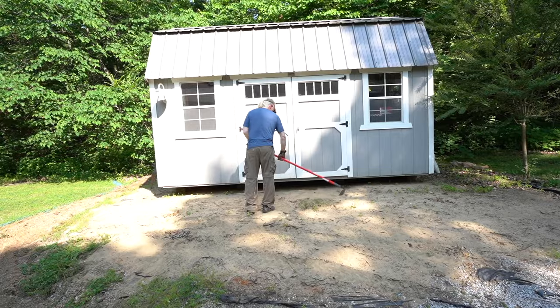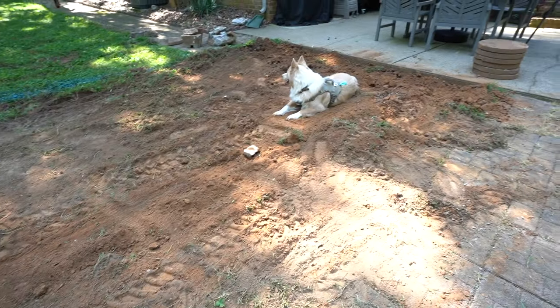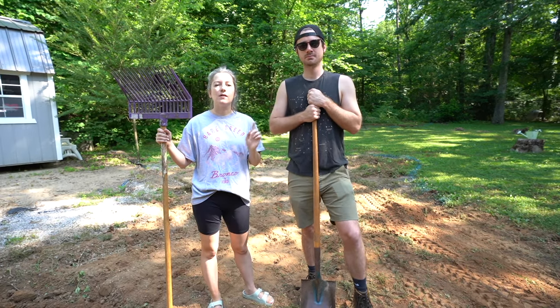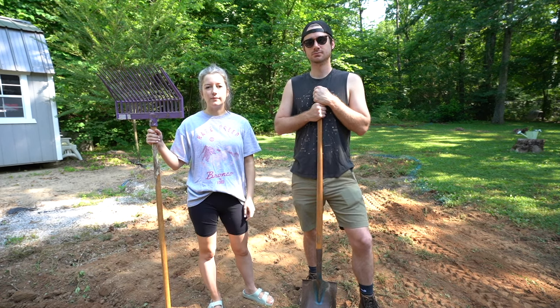This is my parents' backyard. It is currently a work in progress. Today, we're going to be laying a flagstone patio and a rock bed to make this dirt area look more beautiful.